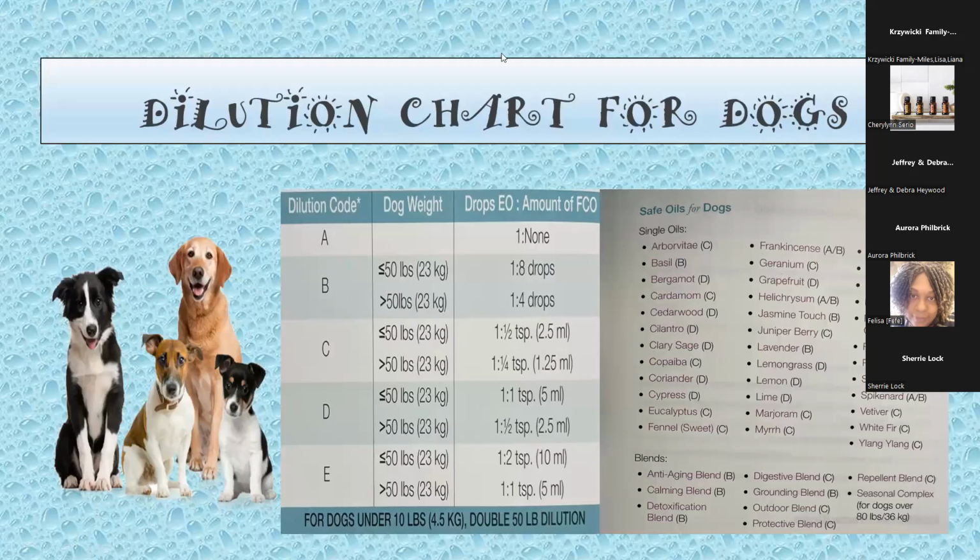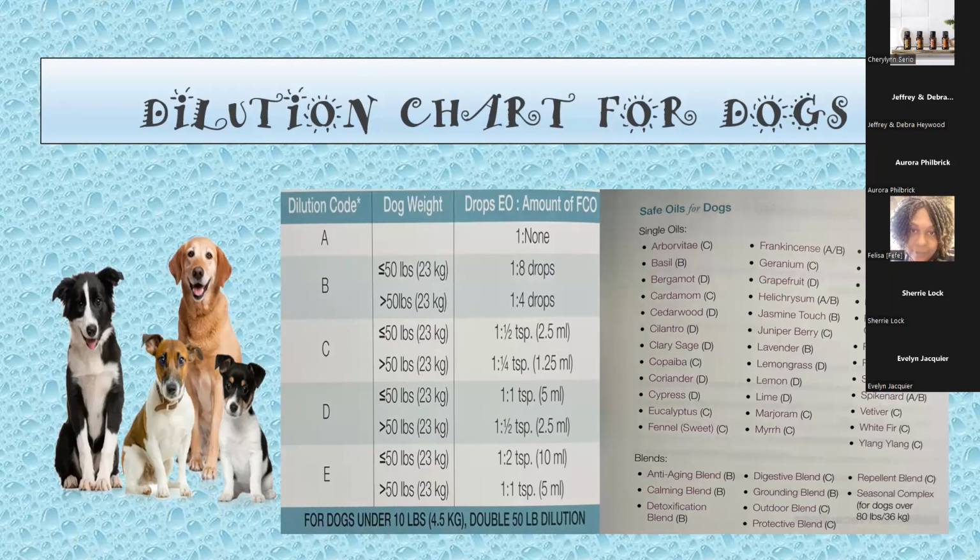Okay, anybody who wants to take a screenshot of this, I'm going to try to move everything out of the way so that you have the ability to take a screenshot, because here you'll see some of our top oils and they're listed by A, B, C, D, or E, and how they relate to the amount of weight versus the drops of essential oil. So if anybody would like to take a picture of this, go ahead and do this.